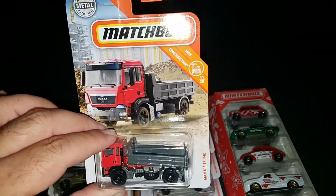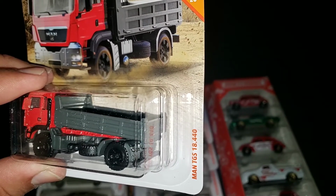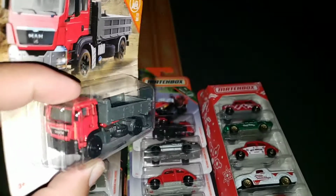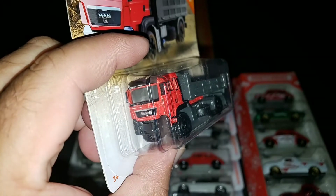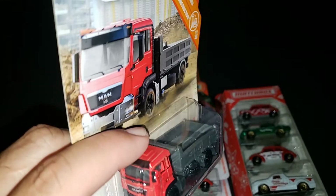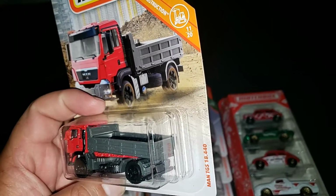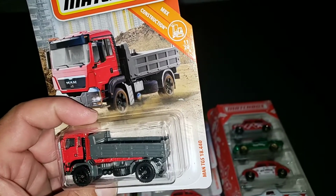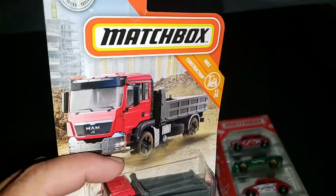Okay, first one up is the MAN TGS 18.440. It's a hauler in red. Check that out, guys. Very nice piece here. So I've shared with you guys a few times before, I really like haulers, service trucks, service vehicles. I don't know, I just think they're really cool.